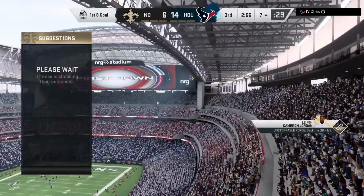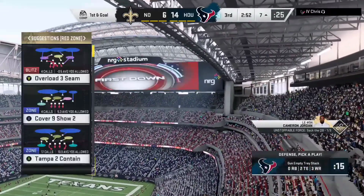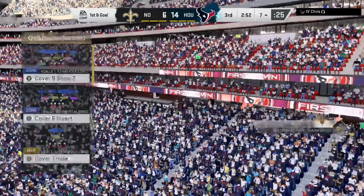Just like me, like how is this happening, right? Yeah. I put it on automatic too. That could have been a whole interception right there. I mean, yeah, that's true.